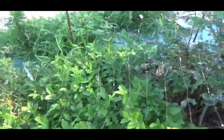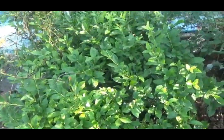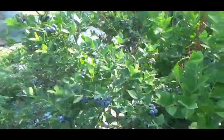What happened to all my blueberries? Did somebody come and eat them overnight? Hey everybody, it's Emily, and as you listen to the wind, now look, as you can see, there are plenty of blueberries over here. I just picked them.